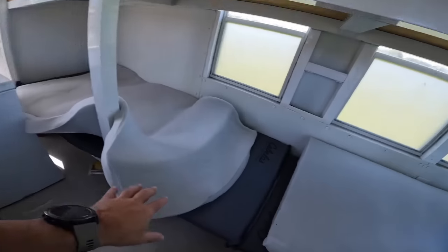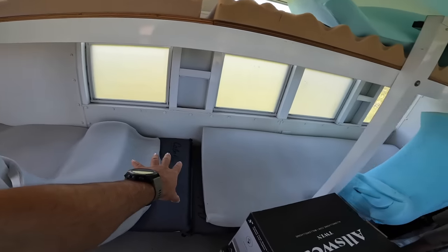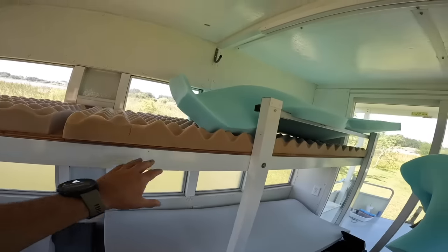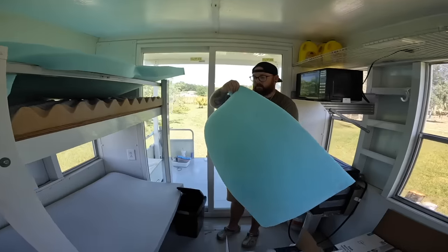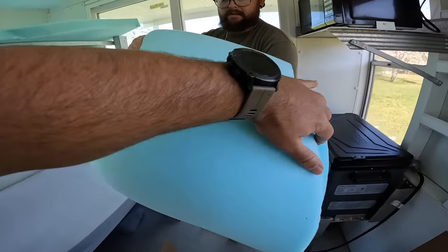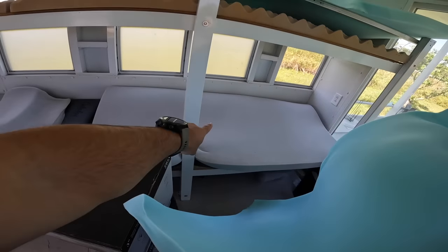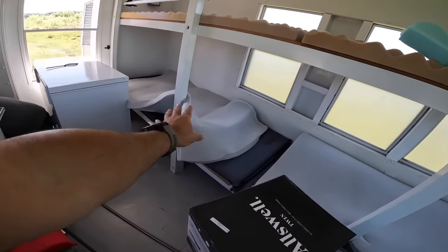Okay, quick update. We've got the good mattresses on the bottom. These were like 100 freaking bucks a piece. They're freaking awesome. This one's been unraveled for a bit. This is the cheaper one. So budget, Tempur-Pedic, definitely go high dollar. Look at how perfect that is. We're gonna stretch them out.